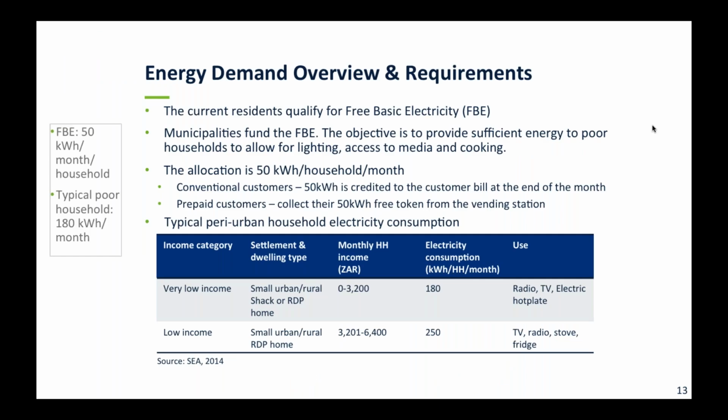So South Africa has what we call a free basic electricity grant. The objective is to provide basic free electricity to poor households, to lower their cost of use. Recent research has shown that access to free energy is a cost-effective way of lifting people out of poverty. Generally, very low-income households use up to about 180 kilowatt-hours per household per month, and low-income households, and you can see there the monthly income levels we're talking about, use up to about 250. The types of uses are lighting, TV, electric hot plates, fridge, stoves, and radio.